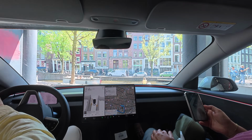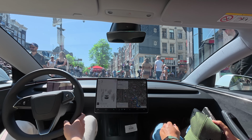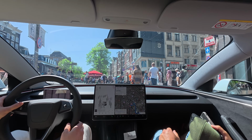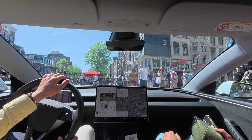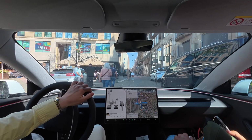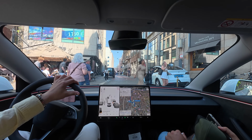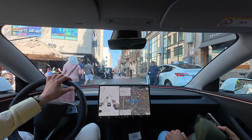And once again we had to first drive out of the busy area of Amsterdam. While people warned me about going here by car, I have to say it's not all that bad. Sure, there are a couple of wild cyclists, but I think the biggest problem for us was that people just don't hear you when you're driving an electric car. Especially this refreshed Model 3 that doesn't really make any noise when driving at low speeds.